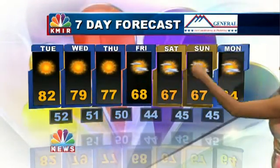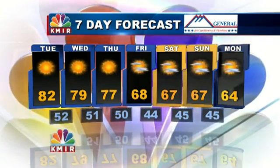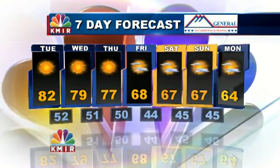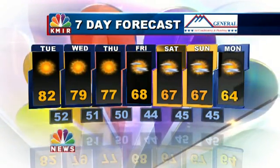82, and then we're going to see those temperatures slightly come on down a bit. But look at the changes coming as early as late Thursday into Friday. We're going to see and feel wind conditions pick up and cloud cover throughout the weekend. Temperatures dipping right back to where we should be in the 60s.